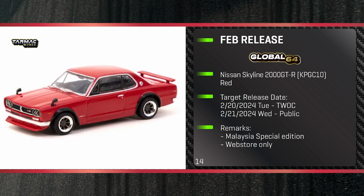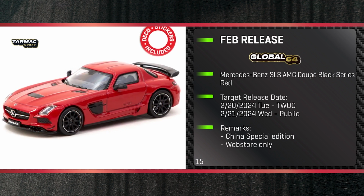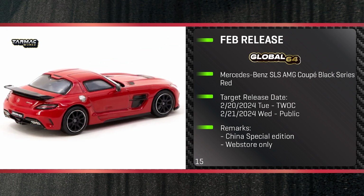And then last but not least, we have a SLS AMG Coupe Black Series in red. This was the special edition for China.